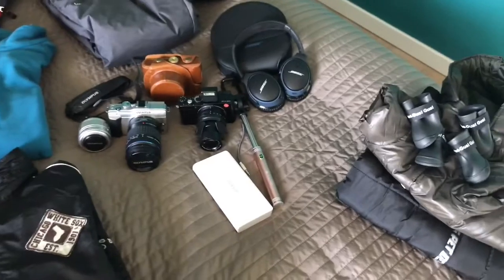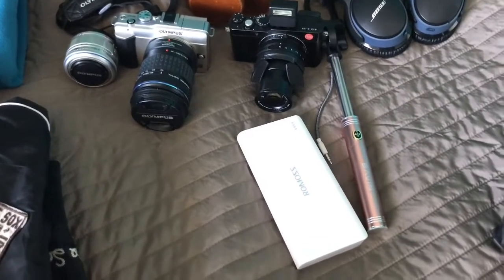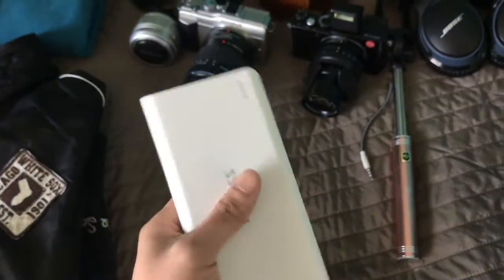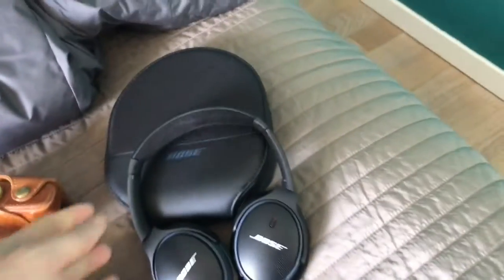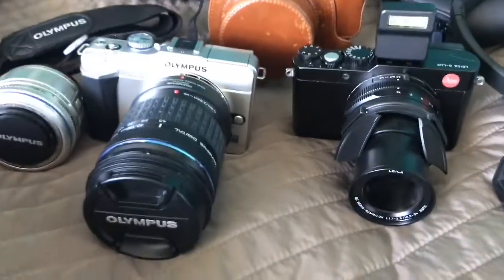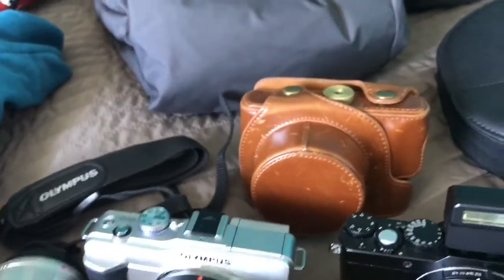Moving forward, let us check if I am not missing out some of our important gadgets, the essentials that I really have to bring in the video, like power bank, check, selfie stick, pack, Bose headset, pack, check, and of course 2 cameras. We are bringing Laika and Olympus on our trip to Livigno.